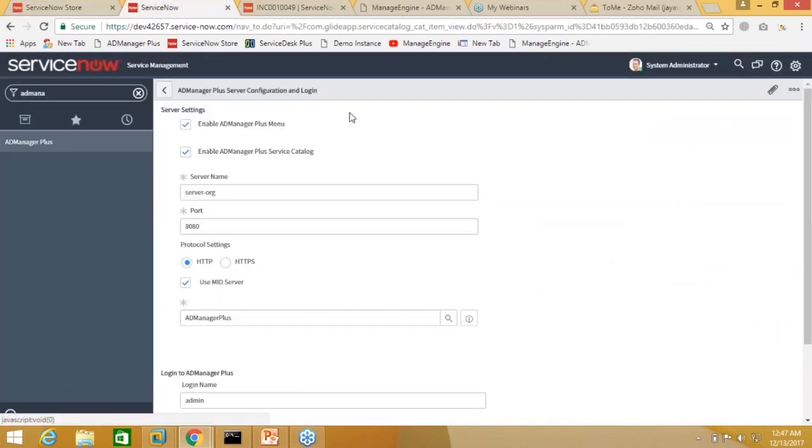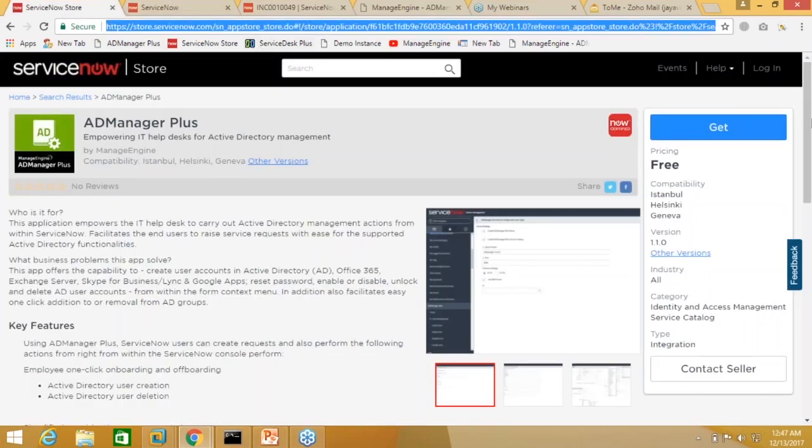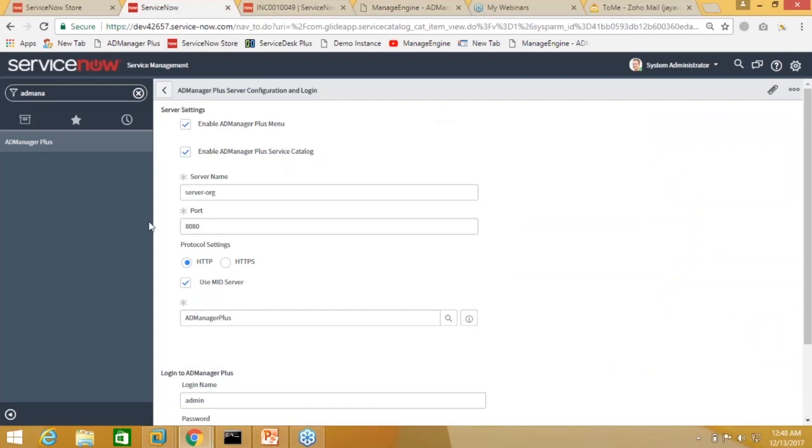So AD Manager Plus. The setup is pretty simple. Right after you have this application installed, one quick moment. Just for your benefit, I'm going to go ahead and share the link for the application in the chat. 3, 2, 1, and on your screen. So that's the application. All right, so getting back to the installation. We've got the AD Manager Plus plugin installed.